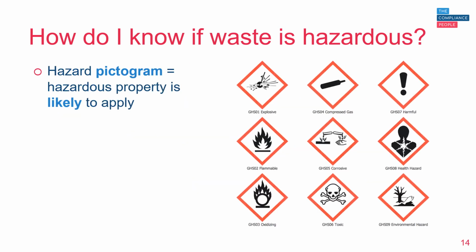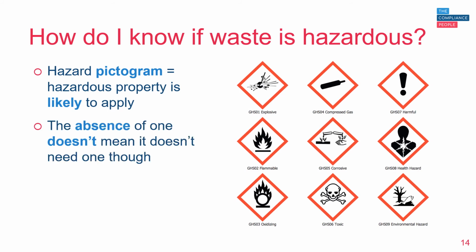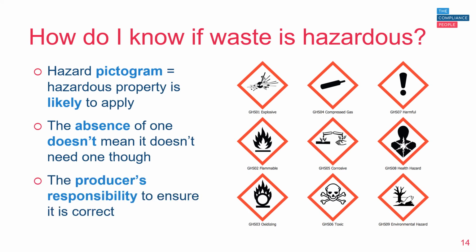If a product has a hazardous pictogram, then a hazardous property is likely to apply, although be aware that the absence of one doesn't mean it doesn't need one though. Often, the hazardous waste contractor will help you fill this in, but it's your responsibility to ensure that it's correct.